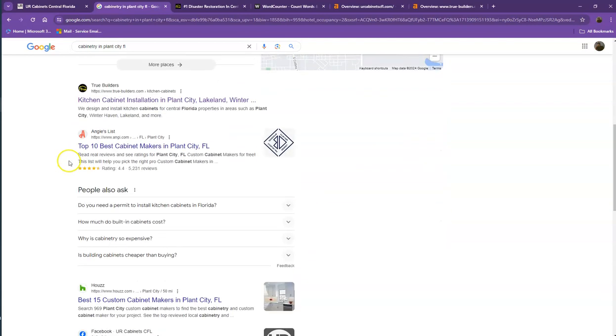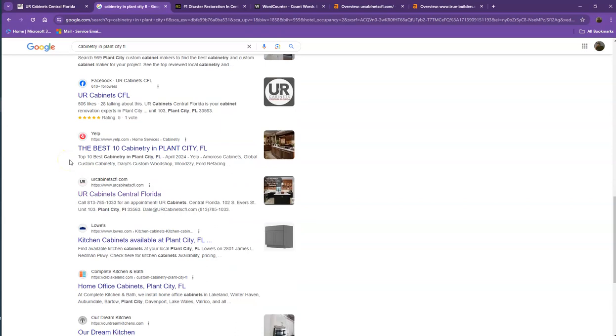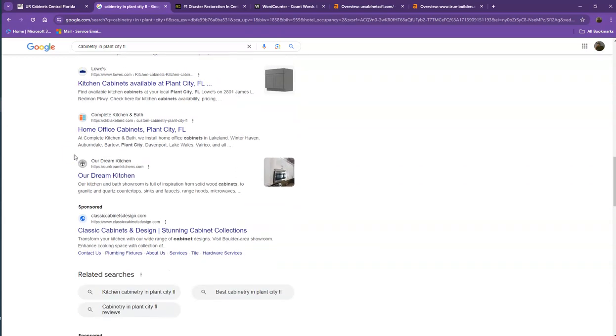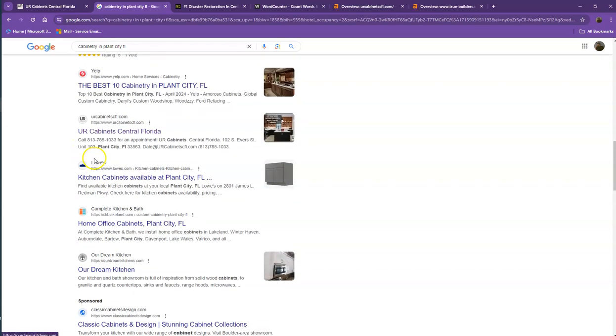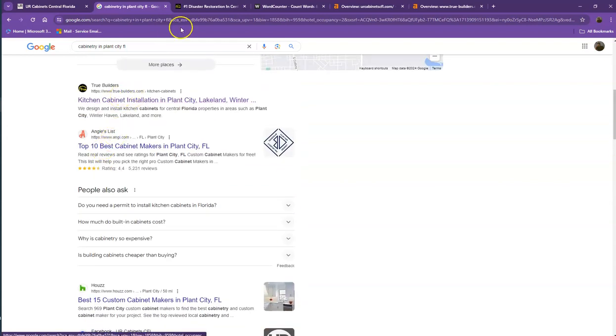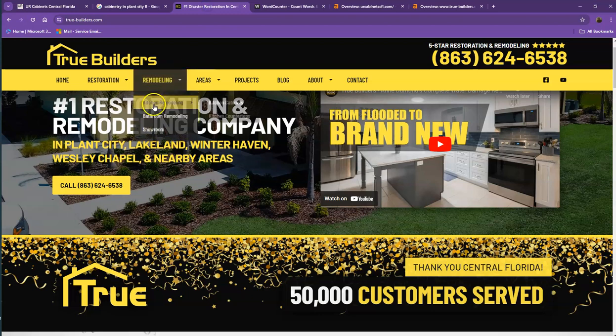Moving on to the next part, these are what we call the organic searches. So these are all the websites that actually rank higher without people paying for any ads, just because they're doing certain things. And that's exactly what we're going to talk about and analyze. So I pulled up one of your top competitors' websites. Let's see what they have differently.